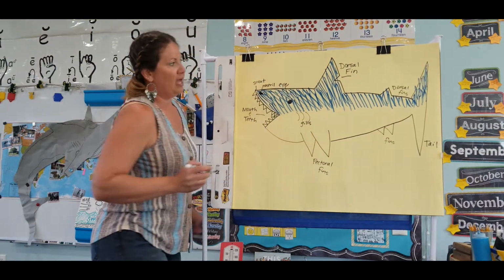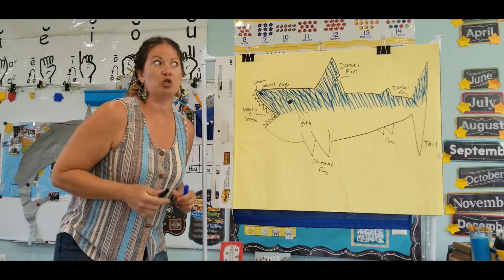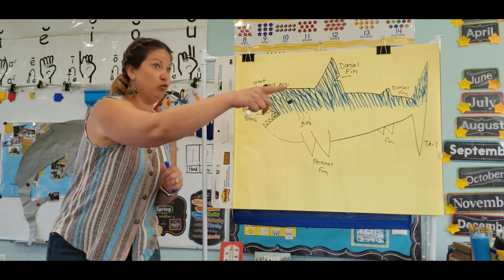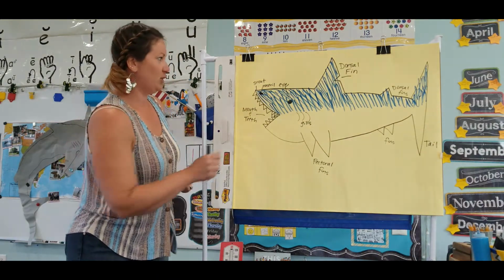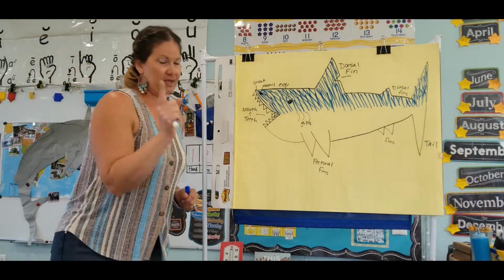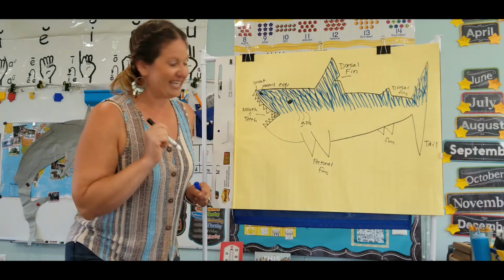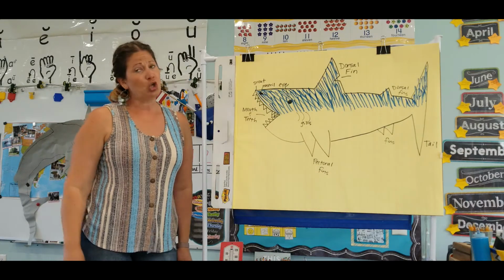Nostril. And that is what they use to detect the smells of the ocean. So if they smell blood, they go woof. They're gonna go eat because they can smell it. So the snout and the nostril is something that they have that fish do not have. And I think that is it. So good job drawing your shark. Keep practicing. Don't get frustrated.